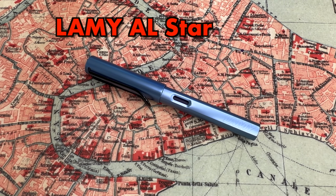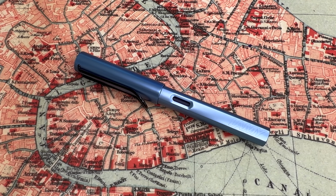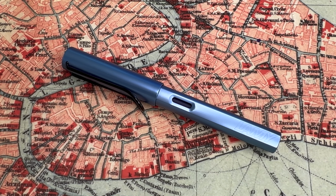My next choice is a fountain pen that has been on my list before, but in an entirely different form. And that's what makes this so interesting. So today, my third choice is the Lamy AL Star, that incredible aluminum Safari. This was given to me earlier this year by Joost Appelboom.